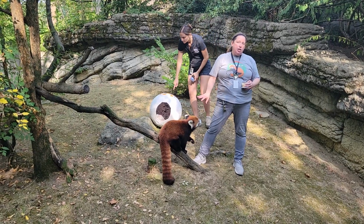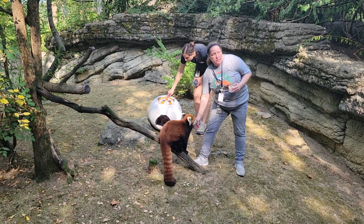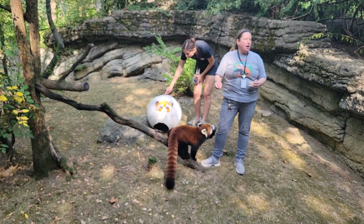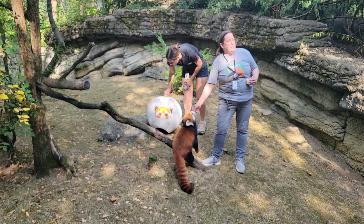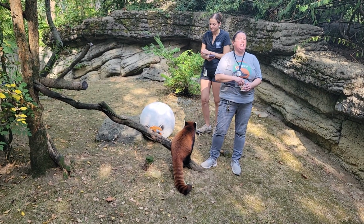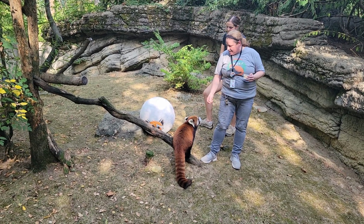If you really want a special treat and you don't mind going out in the snow, come to the zoo on a nice snowy day. These guys are having a ball. Frankly, they get very few of those snow days anymore, so when it happens, it's a great day to come to the zoo just to see these guys.